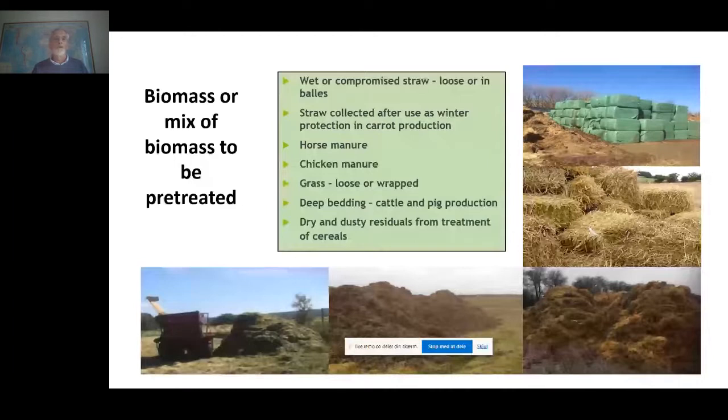We can also use straw collected after use as winter protection in carrot production, horse manure, chicken manure, grass, loose or wrapped, or even silage. And I'm sure this one will increase dramatically in the future. Of course, deep bedding from cattle and pig production, and then dry and dusty residuals from pre-treatment of cereals. There are more options, but the main thing you can see in the photos is that all of these are produced in primary agriculture and have to be transferred to the biogas plant.